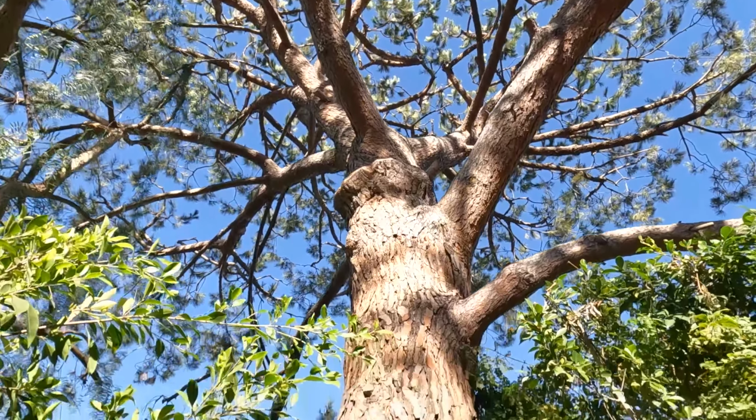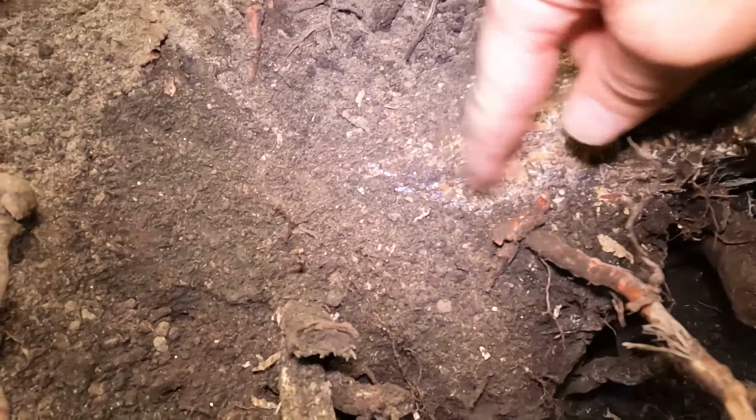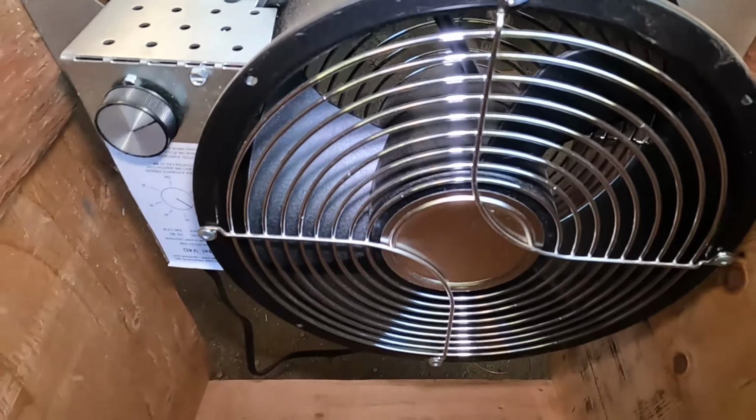So here's the tree, guys. This is what we're talking about. You can see it growing. Right here, see the white? Also installing some crawl space fans, just as extra preventative measure.